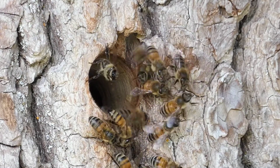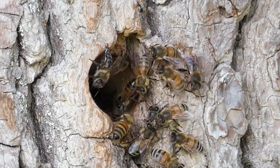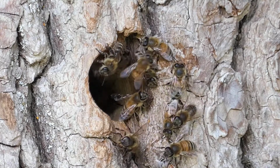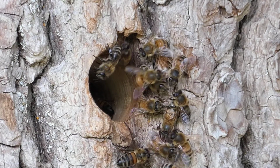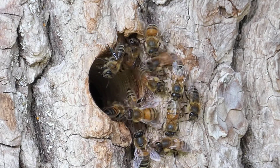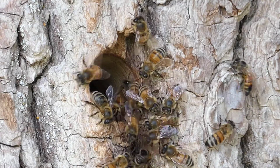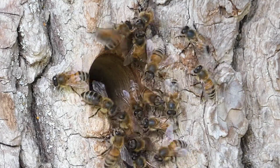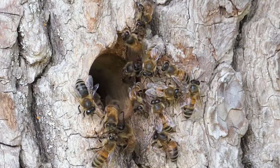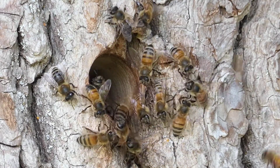Now we know that there could be three types of bees here. The first is the traditional Italian bees. They have that lighter brown pigment on their bodies. Then it could be the Carniolans, or carnies, as they're called, which have a darker color on their abdomen. And the other is the European dark bee, which is somewhat rare today, but is larger in size, and it looks like we may have a few of those.